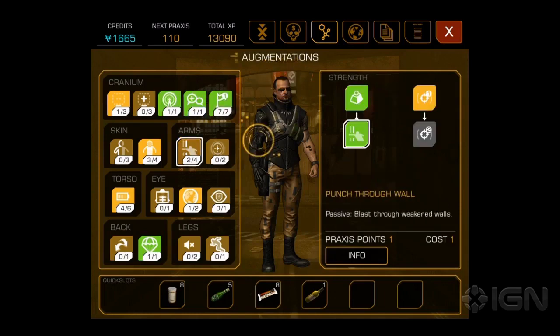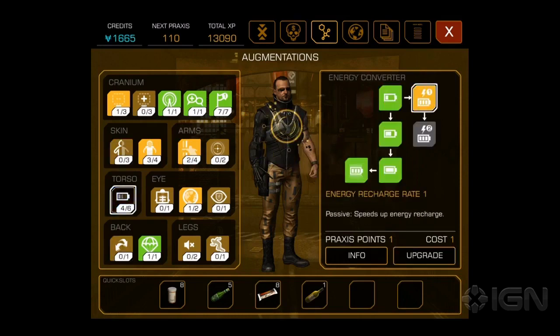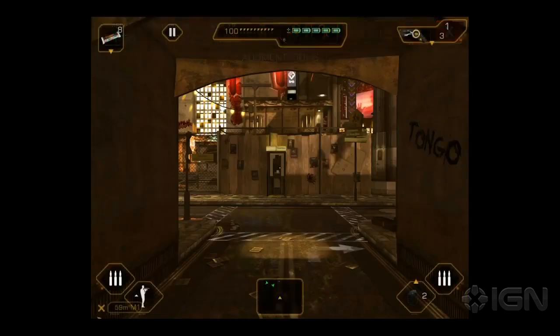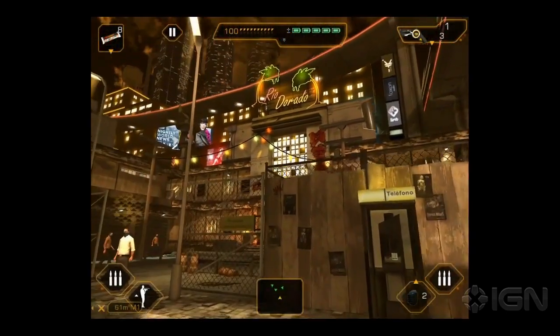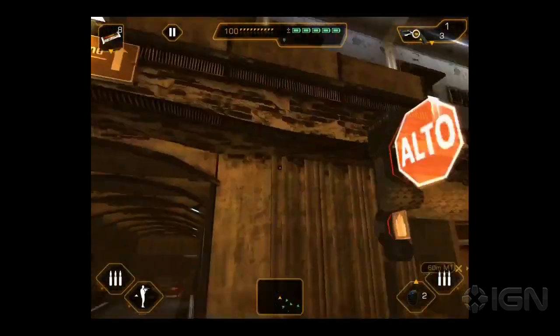You can punch through walls. You can unlock a cloak that lasts for different amounts of time. You can upgrade your batteries. In this game, you can upgrade more than one of your energy bars. That was a big complaint people had about Human Revolution. It made sense from a gameplay balance perspective, but it did frustrate people. Man, I think it's just impressive how dense this world is, like all the billboards and everything that you can see.